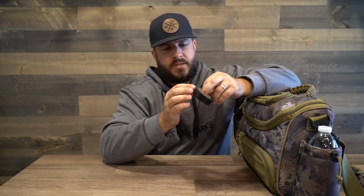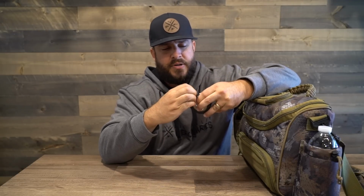Black tape, I started carrying this last year. I think I might have used it one time for something, I can't remember what, but it's just black electrical tape, and I like to keep that in there. You never know if there's something you want to keep held together. It's just something good to have.